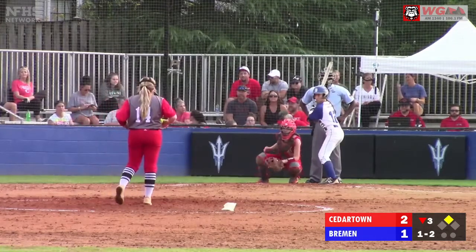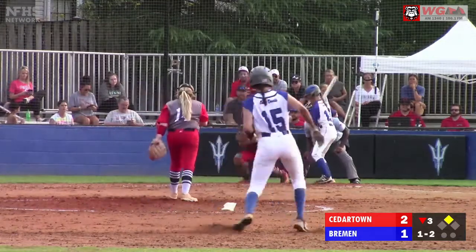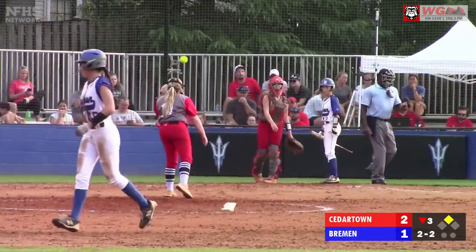So Bremen now with a runner at second. 1 ball, 2 strikes the count. Pitch on the way, and that was going to be taken outside, ball 2.